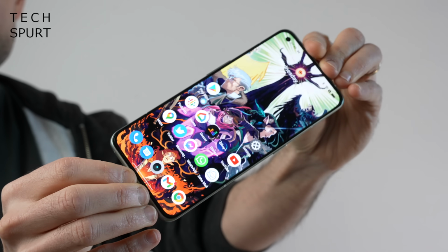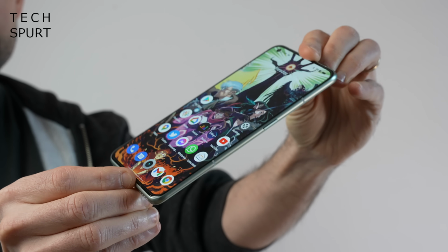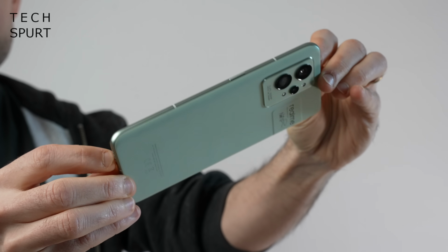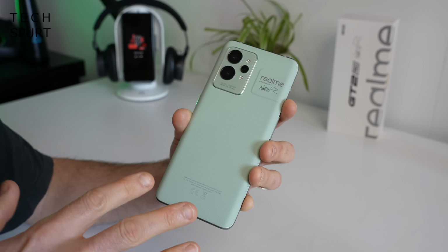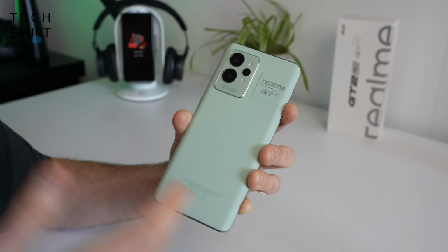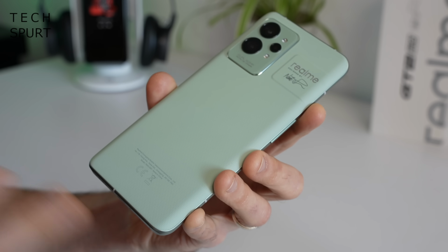So let's start with design, and the Realme GT2 Pro sports a very different finish from most modern smartphones, which are generally constructed from glass, certainly the more premium models, whereas the back of this Realme phone is apparently constructed from a bio-based polymer, the production of which involves less carbon emissions, so therefore it's more environmentally friendly. Hooray for nature and trees and stuff.